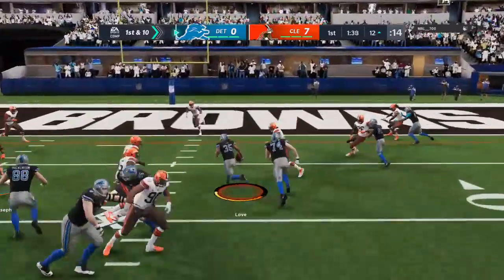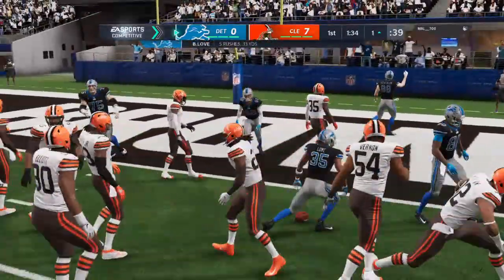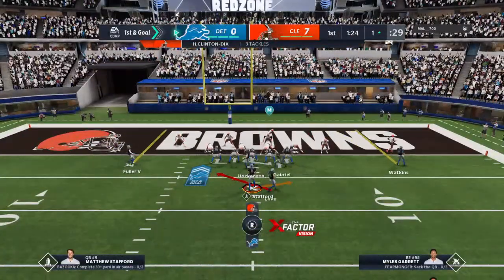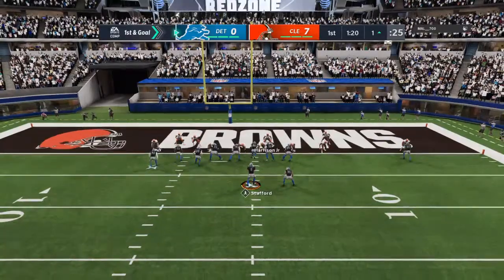On first down, here's Love. And he can't quite get there. Tackled down at the 1. 11 more yards that go around. A first down as well. Another Detroit Lions first down.